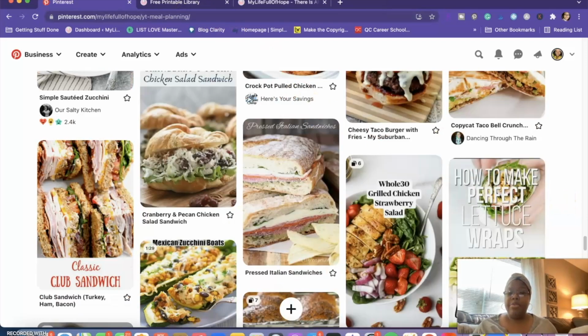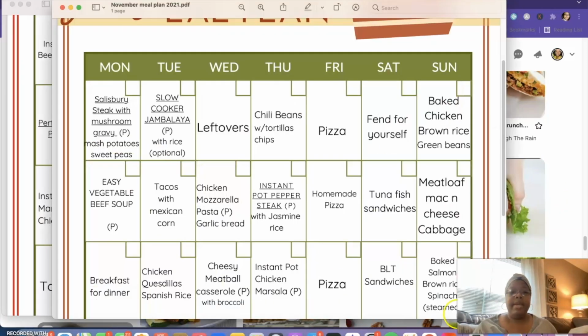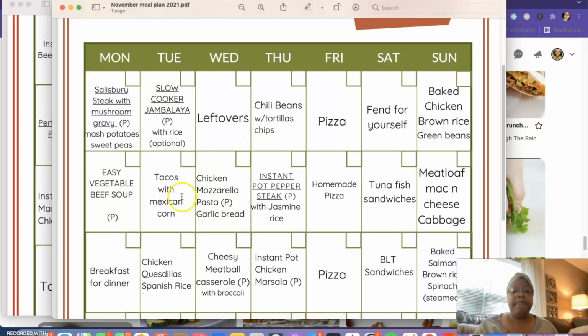So going back to the meal plan. I have a P beside it. That means it's in that board, or you can find it on Pinterest. If I don't have a P, then you can just Google it, or sometimes I have the recipe on the channel, like chili beans. I have made that on the channel. I'll try to remember to put that down below.